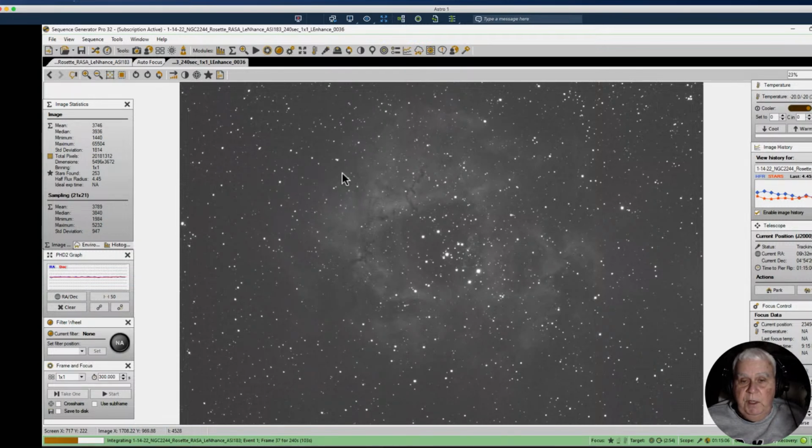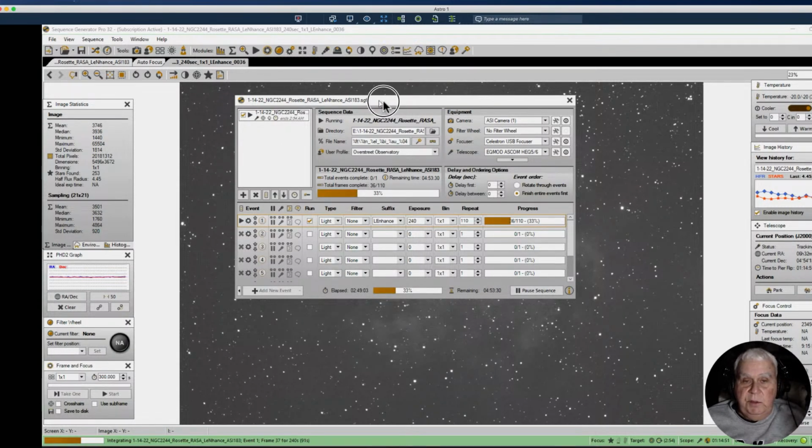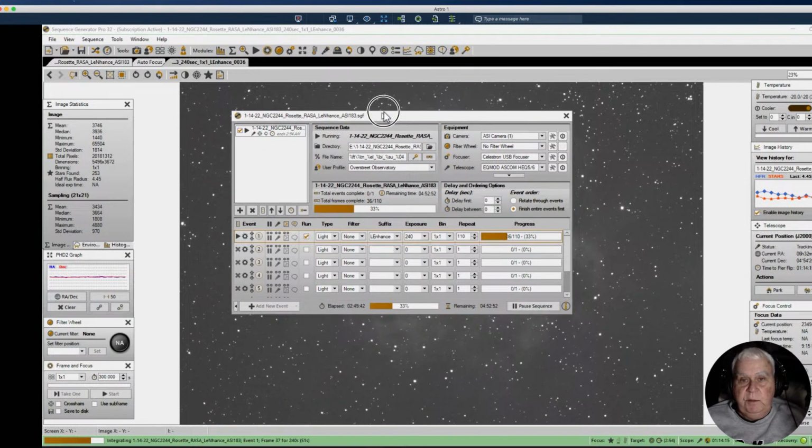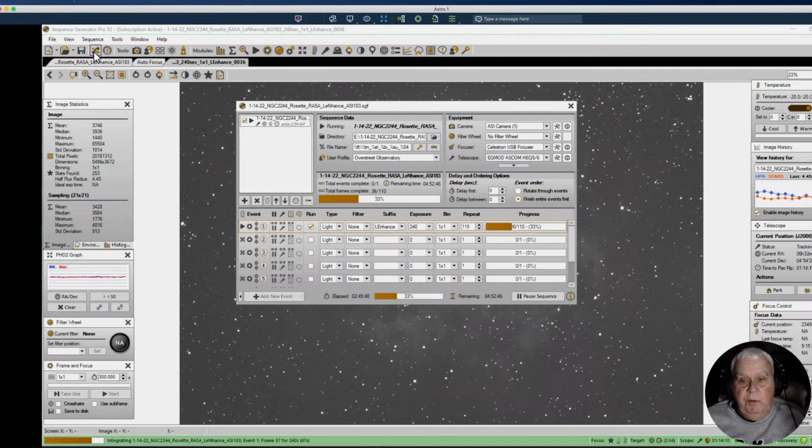this is the Rosette Nebula, NGC 2244, and I'm using Sequence Generator Pro as my acquisition software. I've got 37 frames in the can, and I'm shooting for 110. Actually, I'm working on the 37th. This is the 36th frame done. In about 65 more seconds, we'll add another one. My mean ADU has gone from, I think it was 5,000 to 3,746. So my signal to noise has really improved over the course.